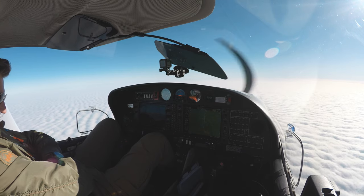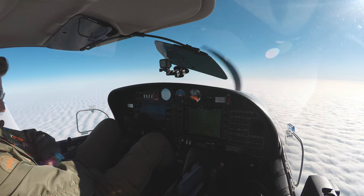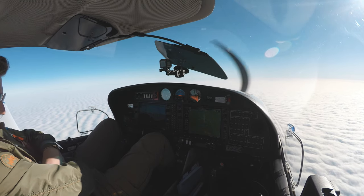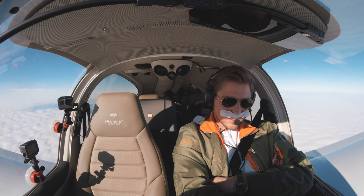All the paper stuff is already done. The 1, 2, 3 logbooks are written. So my personal one, the call sign logbook, and the aircraft logbook. And why are they?